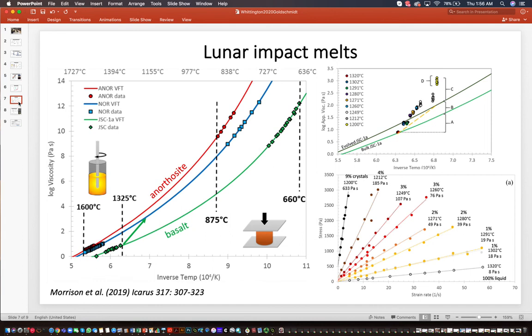Equilibrium viscosity of JSC1 increases by 80 times from 80 Pascal seconds at 1320 degrees to 633 Pascal seconds at 1200 degrees C. Crystallization also results in non-Newtonian behavior with an apparent yield strength near 500 Pascal seconds inferred at 1200 degrees C.